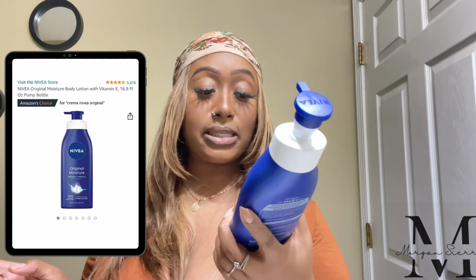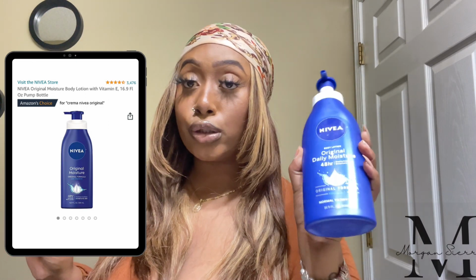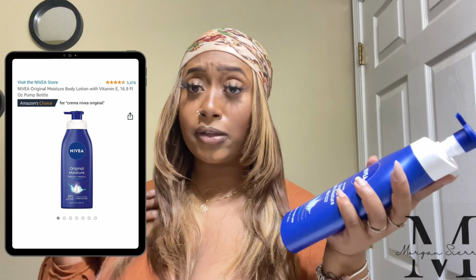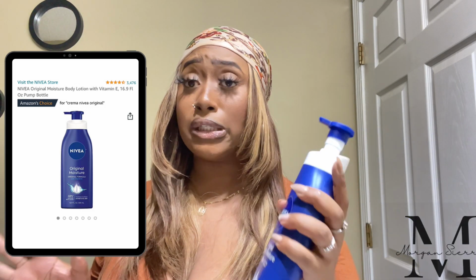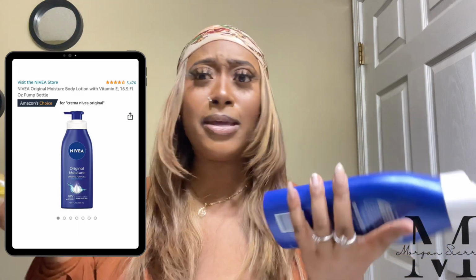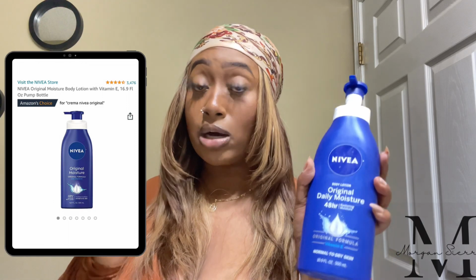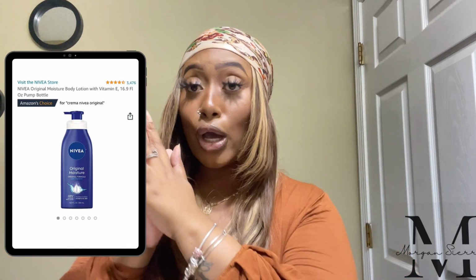I also got some new lotion. So this is the Nivea Original Body Lotion Daily Moisture 48 hour. I hear so many good things about this lotion. I heard that it's a good dupe. If you've heard about the Fenty body butter, I heard this is a really good dupe. So far, I'm in love with this lotion. It's very, very, very moisturizing. And I'm gonna mix these two together. I've been mixing these two already, but when I'm outside this spring, this summer, I'm gonna be mixing these two because I feel like that's gonna give me the glow that I want. Gonna be like a whole new glow.